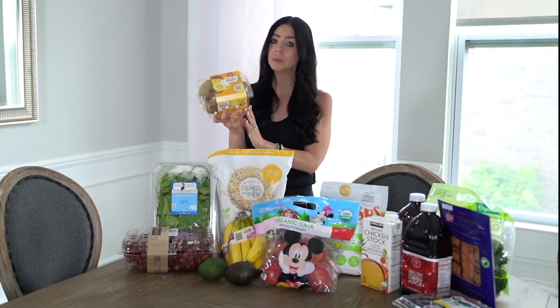Now, I will say this brand that they carried at Costco used to be non-GMO. It is no longer non-GMO, and they also aren't organic. However, kiwis are one of those fruits where you're not consuming the skin. So you can definitely get away with not buying organic or non-GMO, which we definitely do our best to do 99.9% of the time in my house.